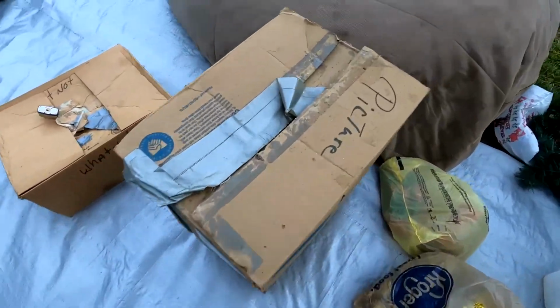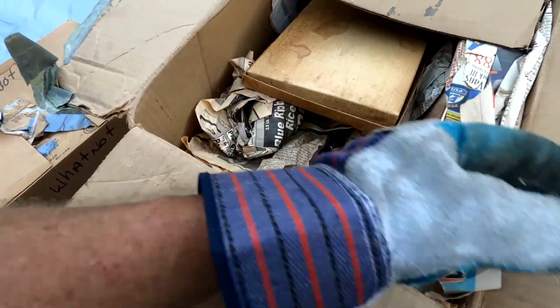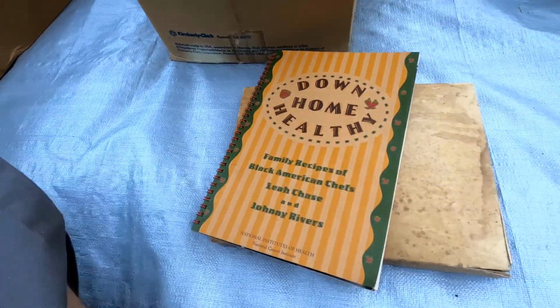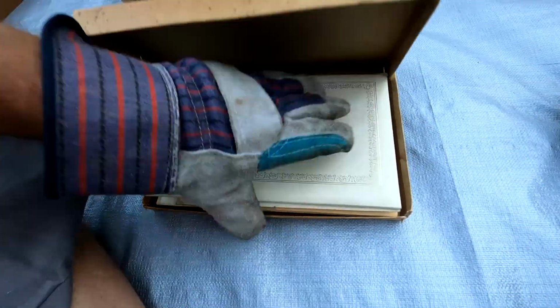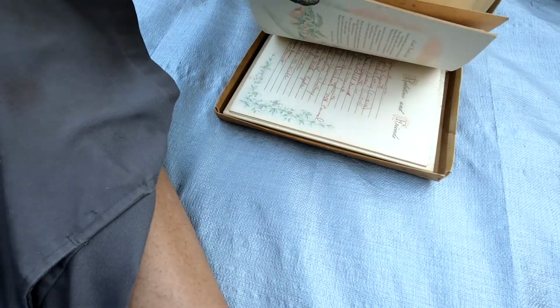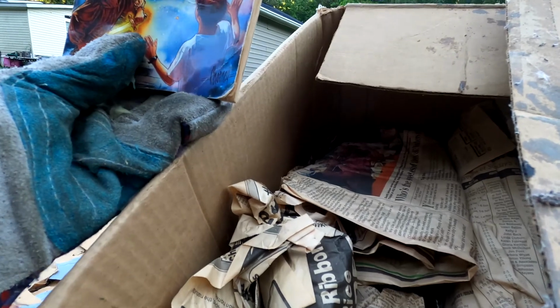Alright, this one here says picture. I see, yeah, there's a bunch of picture frames in here. There's an older book. Down Home Health. Looks older book. I don't know. Some recipes. Yeah, okay. Well, recipe books do kind of sell. Looks like a baby book. And it's got some cards in it. Baby information-y stuff. Okay. That's got to go back. What else we got? We got more cards here that we have to go through and check out. Paperwork, some kind of book. I don't know.